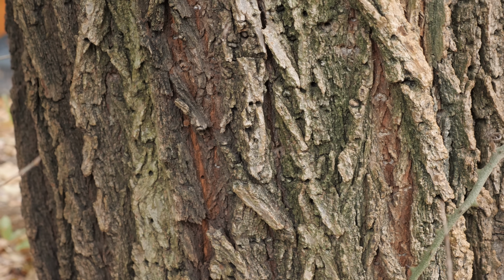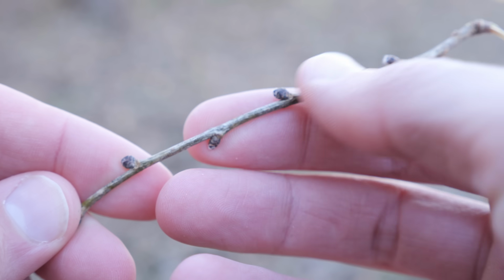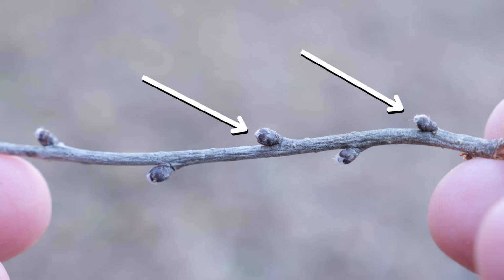There's also Siberian elm, Ulmus pumila, which is a weedy and invasive tree that also makes a mucilaginous tea. So if you have this one in your area, definitely use it first. It tends to have bark with deeper, more defined ridges, twigs that are smooth, and buds that are more blunt.